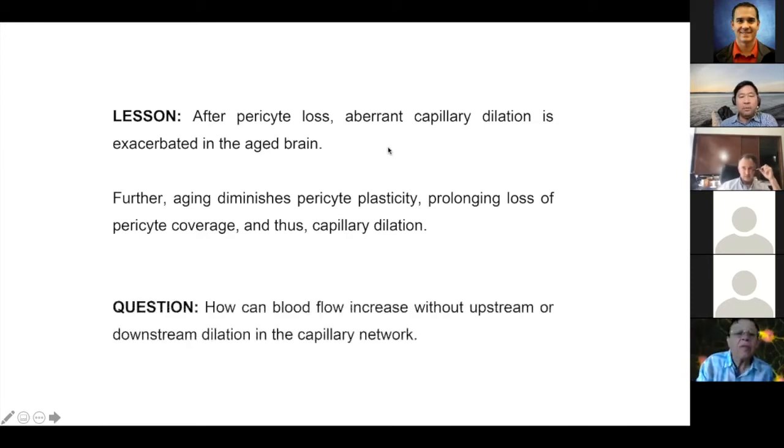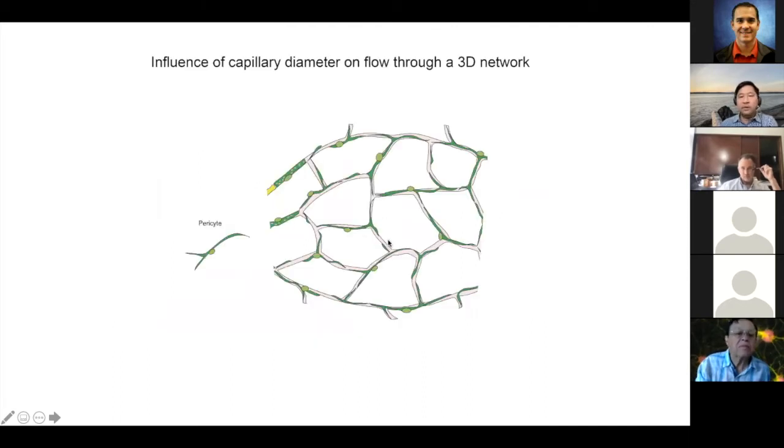So you might be asking, how could this actually occur? Where does this extra blood come from if you don't change anything upstream or downstream? Let me just illustrate this thought a little bit. What we've done is we've ablated a parasite somewhere embedded within the deep parts of the capillary network, but we haven't fundamentally changed anything upstream or downstream, which begs the question of where that extra blood came from.